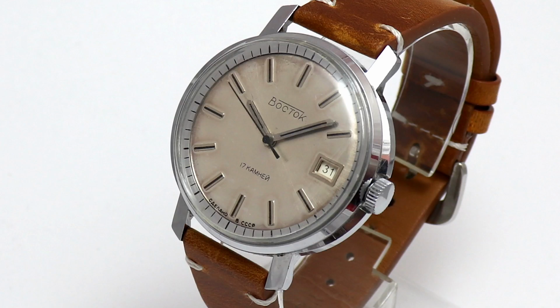Welcome to Caseback Watches. My name is Tim, and in this episode I'd like to speak about Vostok, comrade, Vostok and the Cold War. This Vostok here on my wrist was sent to me by a viewer of the channel. He was in need of minor help with a small case, and I helped him out, and as a thank you he sent me this Vostok.